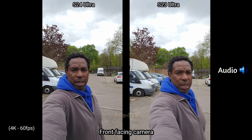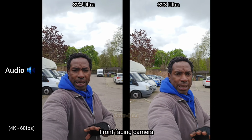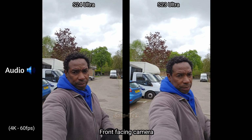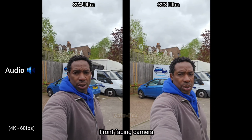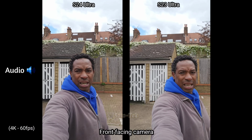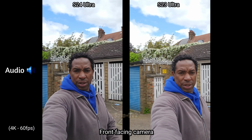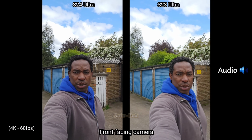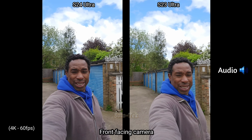So let me keep panning around and check the image quality in general in terms of dynamic range and the rest, you know, you should check. So let me keep panning around. A little bit cloudy today, but as you can see, with some blue sky, which is good to check the dynamic range.